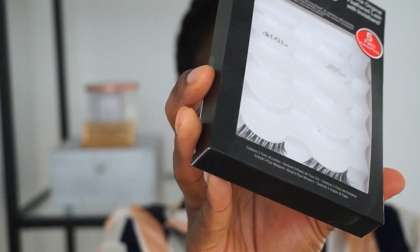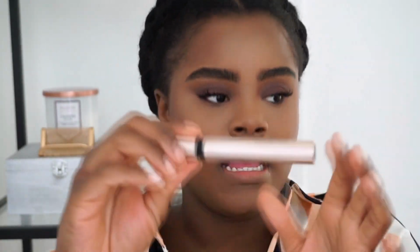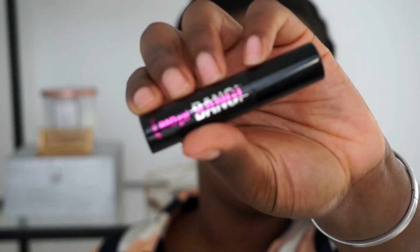Alright, so now I'm gonna add some lashes. These are the Ardell Wispies. They're a more natural look. It's literally my lash hair. Alright, I added my lashes. I'm just gonna add some mascara. As usual, it's the Lash Paradise from L'Oreal Paris. And on my bottom lashes, I'm gonna add a Bad Gal Bang from Benefit.